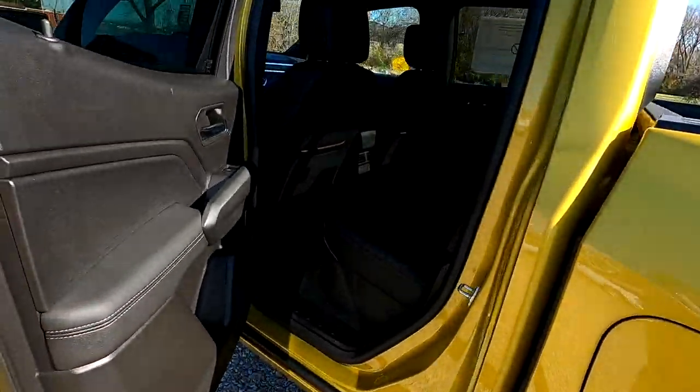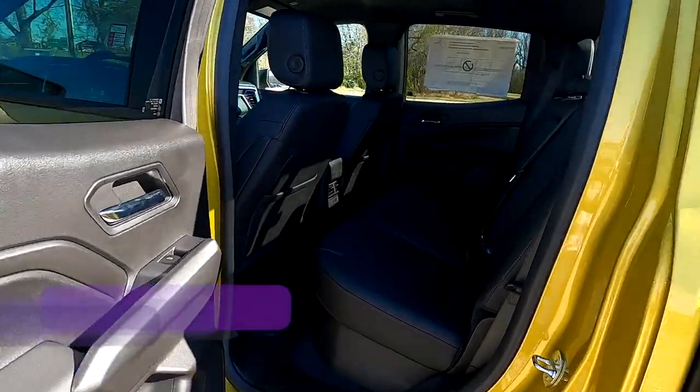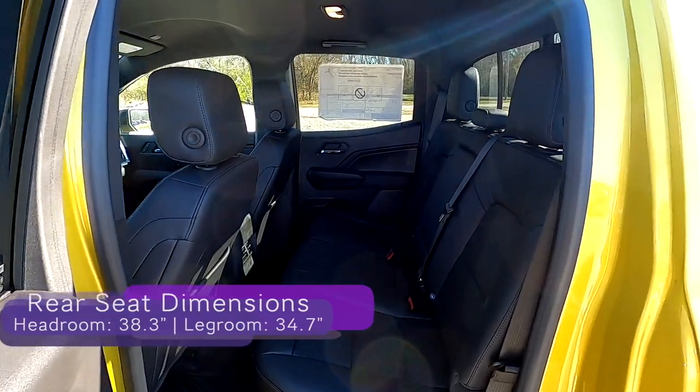Opening up the rear door, crew cab, so it's a nice wide opening door. And of course we have seating for three across.